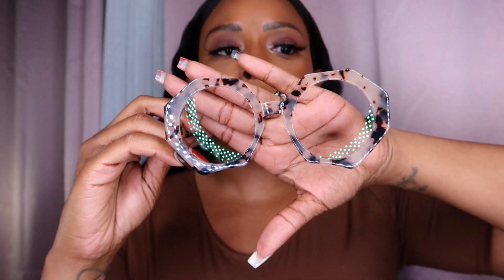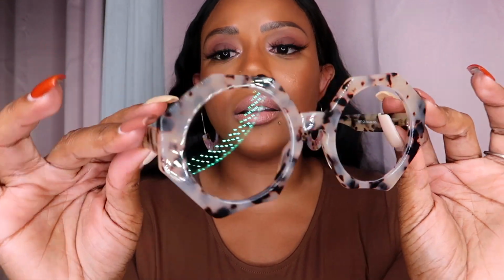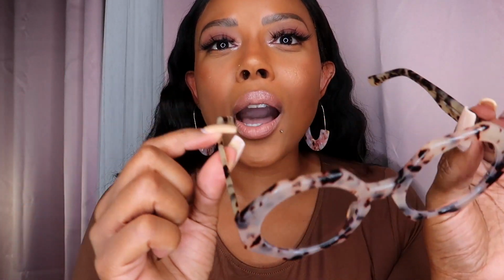These are kind of giving me that whole tortoise look, but it kind of reminds me of a cow. Have you guys seen that brown cow print? They're really on trend right now, but I think these are super freaking fashionable. I love that they're oversized. I love that they have this unique shape to the frames in the front. I love that they're thick. I love the color. As you can see, I'm wearing this soft kind of nude brownish color. I think these glasses pick up so well with that.